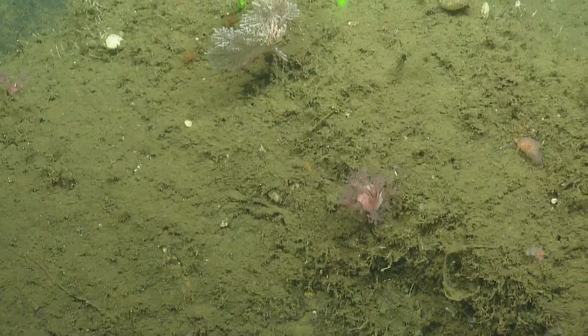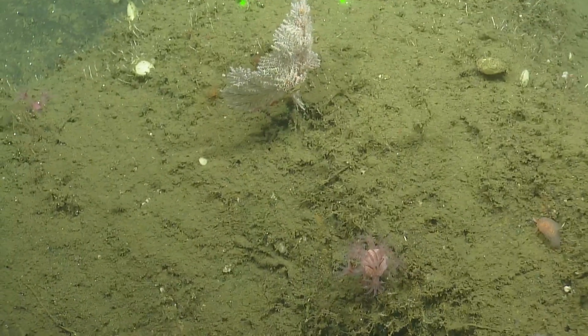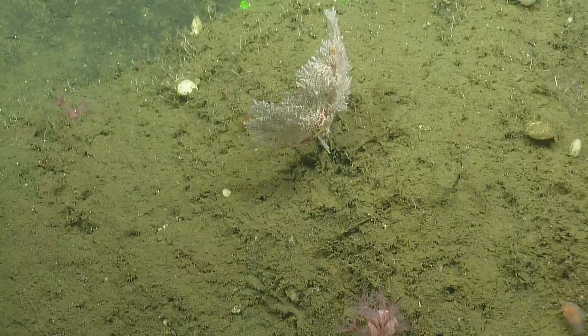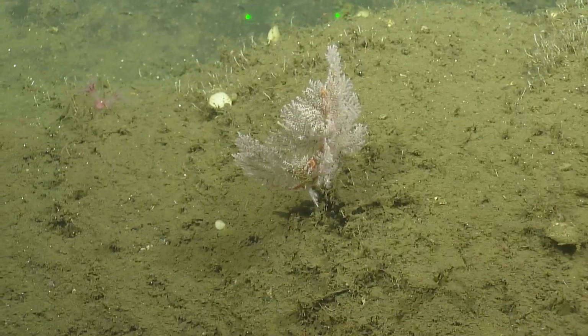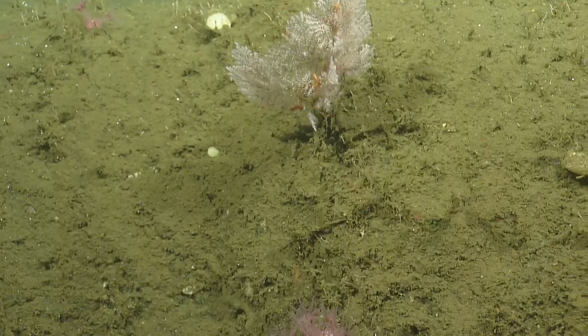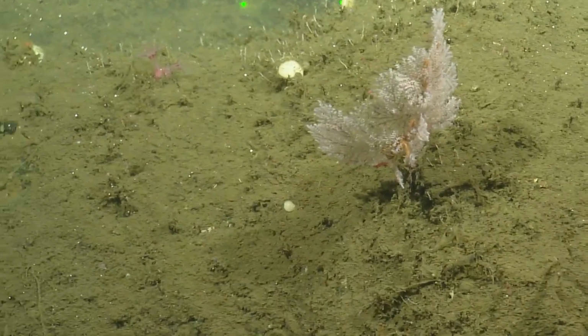Are the pink and the white both coral? Is the pink at the bottom of the screen and the white at the top of the screen both coral? Yes, you're right. The bottom of the screen is a mushroom coral, which is a type of soft coral. And this is a type of primnoid coral. Starting to decide which one. It's most likely Peristanella.